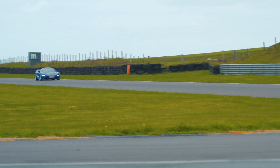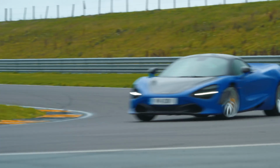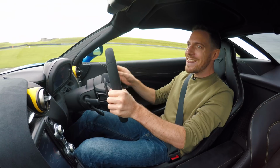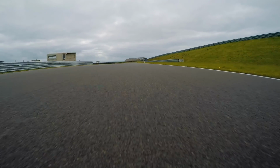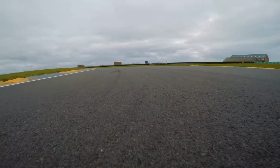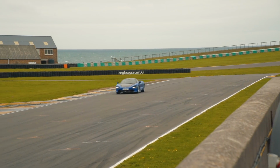So what's it like on track? In these really tight, slow corners, second gear, so the engine drops below 4,000 RPM, and that's when it feels a bit boosty, a bit laggy. You need more than 4,000 RPM, and then, my God, it comes alive and it thumps you out of corners.